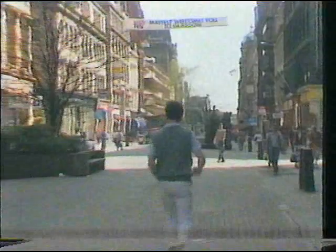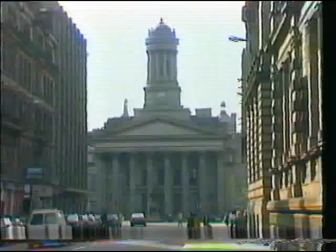250 kilometres south of Loch Ness is Glasgow, the largest city in Scotland and its main industrial centre. It's an interesting city and a city that works hard for the tourist. Its tourist information centre is particularly good.